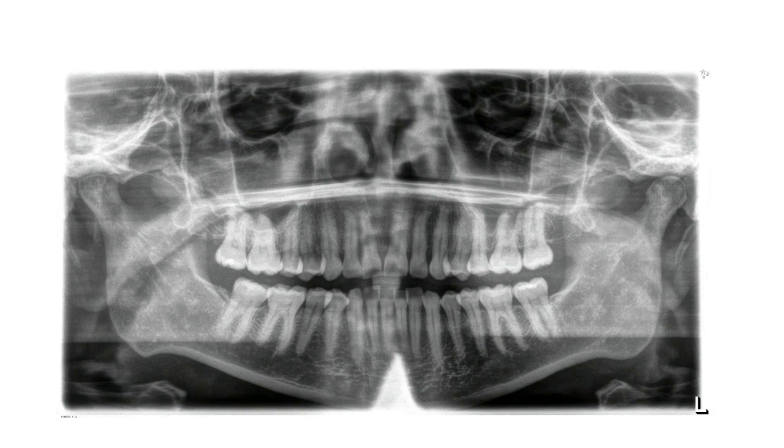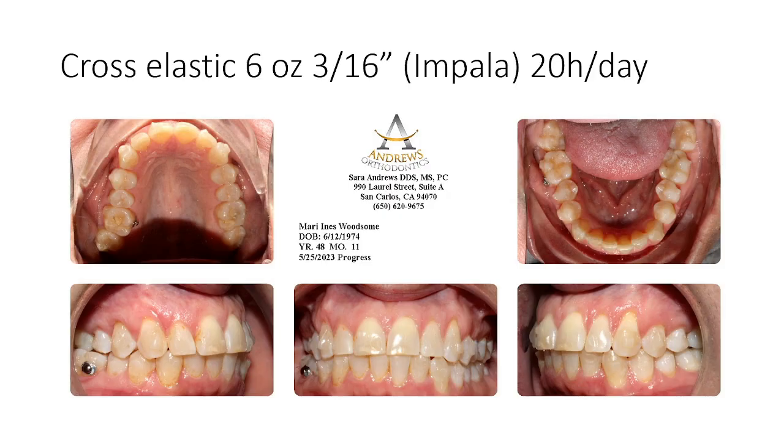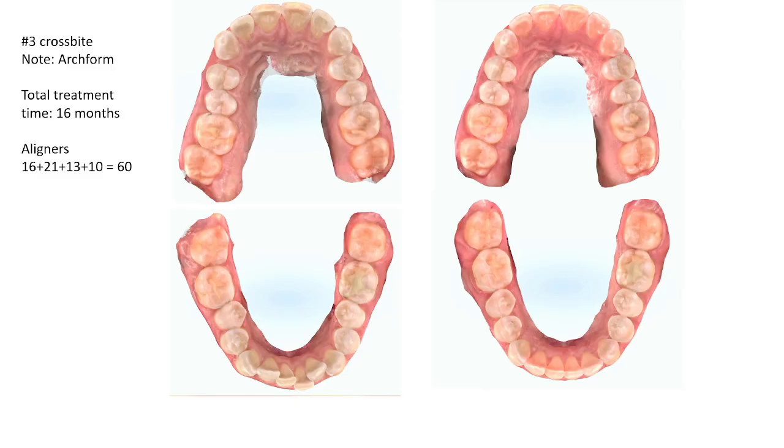So this is her panel. She looks pretty good. Good bone levels. This is progress a few months into it. I had her wear cross elastics there. It's not there yet. You can see number 30 moved lingually quite a bit. Lower alignment looks better, but it's not there yet. So this is her finish. We just kind of broadened the arch form. I would have liked to do more expansion on the upper, but I think if we did it at age 8, we could have expanded more. So she had 60 aligners.